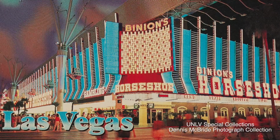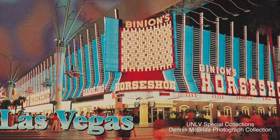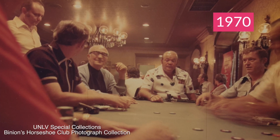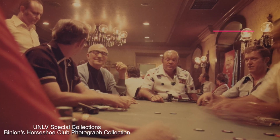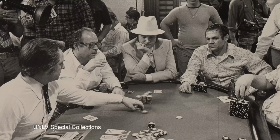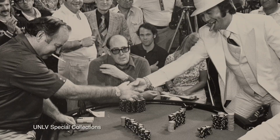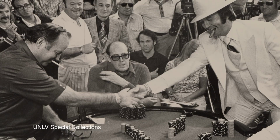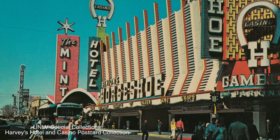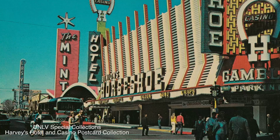Another thing you may not know about the property is that it was the birthplace of the World Series of Poker. It started in 1970 in the Horseshoe as an intimate single tournament. Benny Binion invited some of the best-known poker players to compete, and the winner was determined at the end by a secret ballot vote. From there, over the years, the tournament evolved and grew. Although it is no longer played on property, Binion's is still viewed as the place that made poker famous.